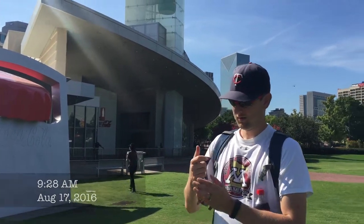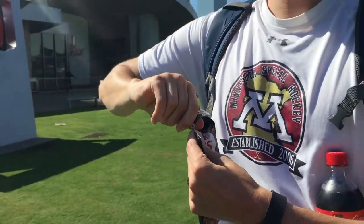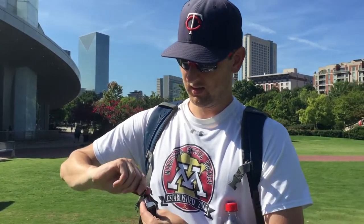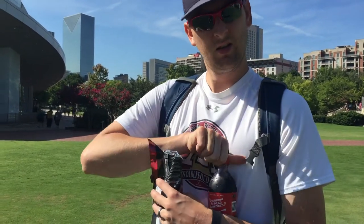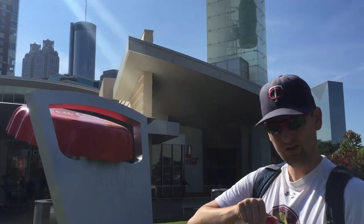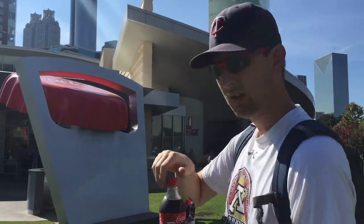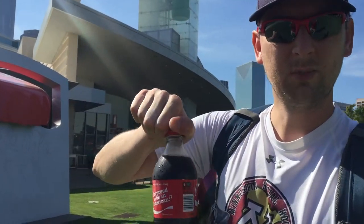So Jared, what are you doing? I am reliving a family tradition that my dad, as far as I know, didn't necessarily start, but passed down to me. And that is putting beer nuts in your Coke and having it as a snack. And it just so happens that we are in Atlanta at the home of Coca-Cola, right outside the World of Coca-Cola Museum Center, whatever it's called. I can't remember the name off the top of my head.